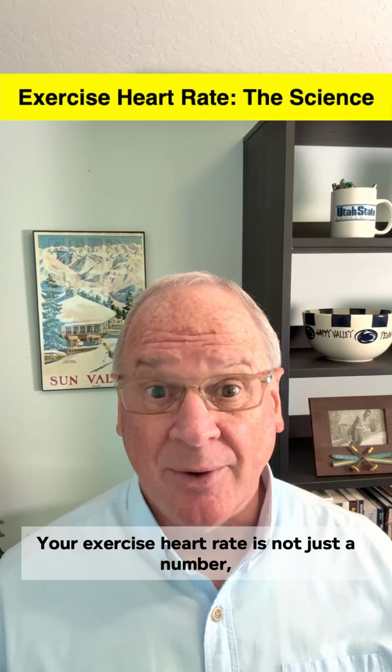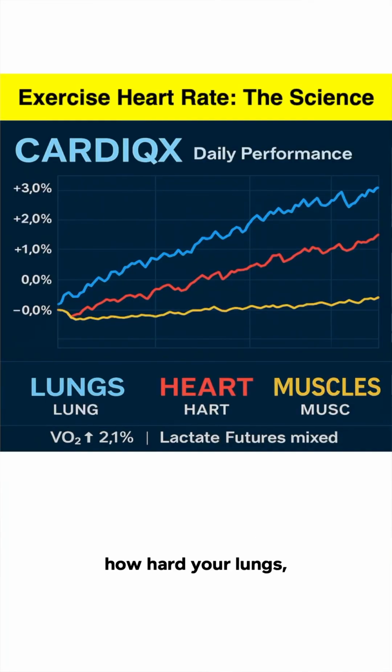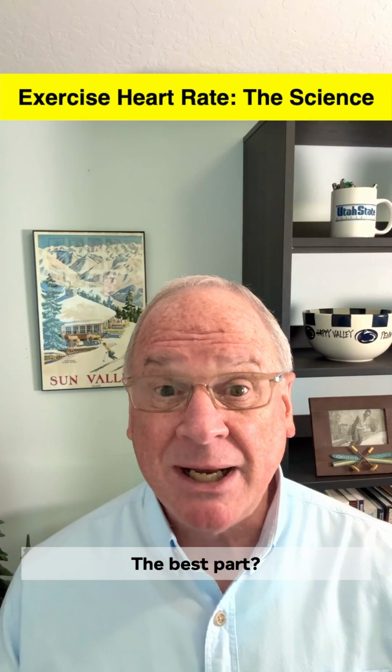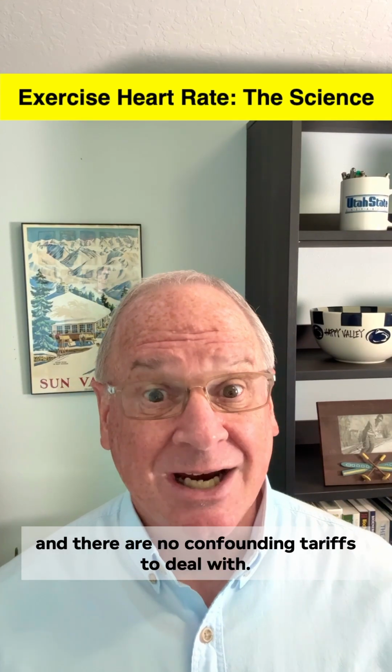Your exercise heart rate is not just a number. It's your body's NASDAQ composite tracking how hard your lungs, heart, and muscles are working. The best part? A dip here means recovery, not recession. And there are no confounding tariffs to deal with.